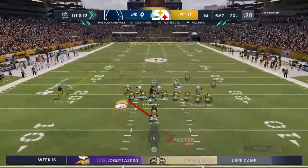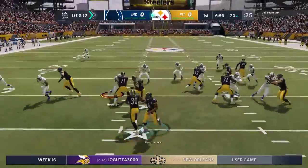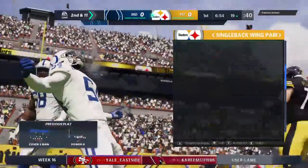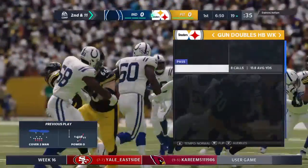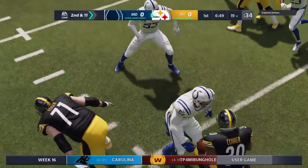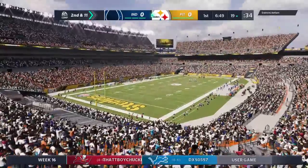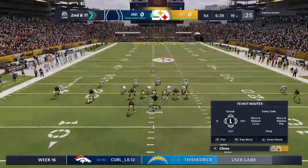First and 10 and kind of tipping their hand at running the ball. 3 tight ends are out there. First carry for the 2018 Pro Bowler, James Conner. And he will lose yardage on the play, back at his own 19-yard line. He'll lose a yard there, and it's 2nd and 11.